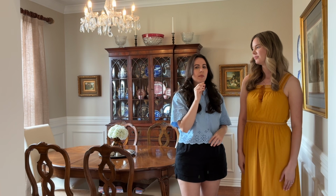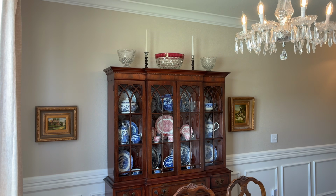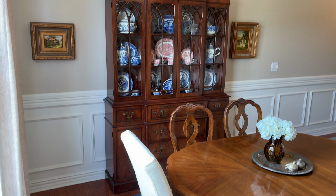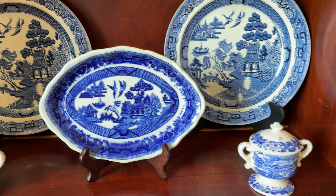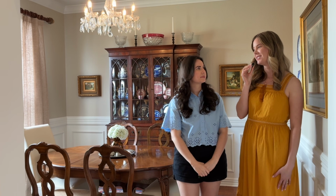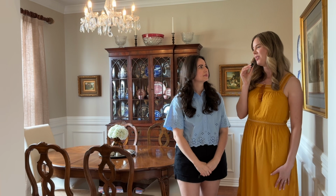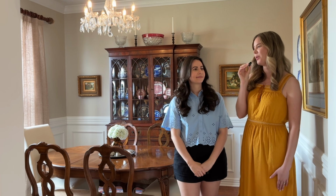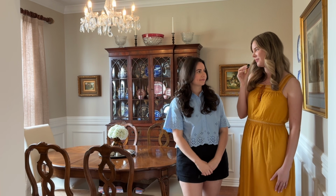Okay, so one of the things that you see in this dining room a lot is the color blue and white. It's all throughout. Tell us why that was important when you chose that. Yeah, we both love blue and white, and we like it so much that our wedding theme was blue and white. And so we collected dishes from family and also bought some ourselves. The whole theme of the wedding was blue and white dishes, and we had blue and white centerpieces. So a lot of those things are now in our home, and you'll see that in all of the rooms.